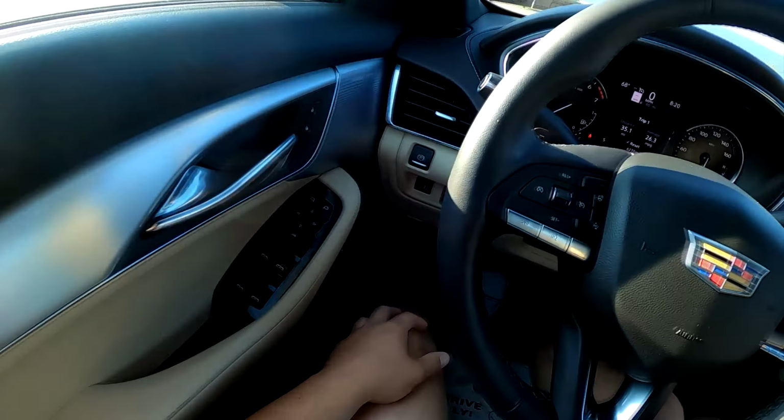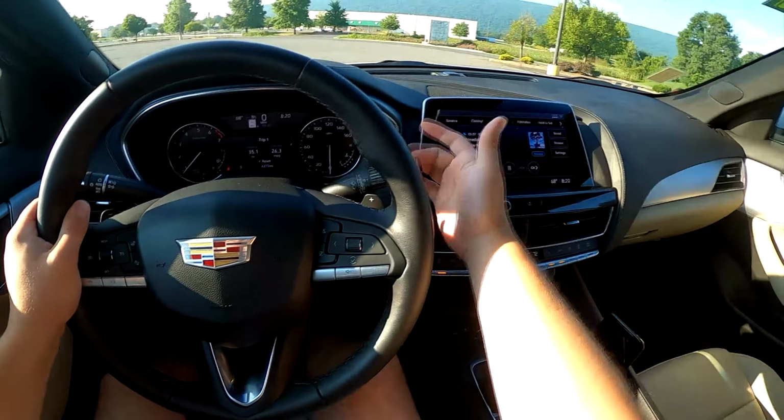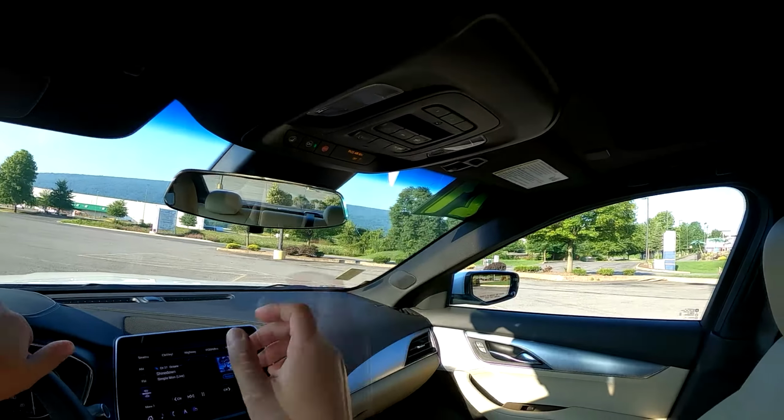Trunk release is down there. Parking brake is right here. You can dim and brighten your gauges right there. Windshield wipers, and then your headlights, and then the sunroof buttons.